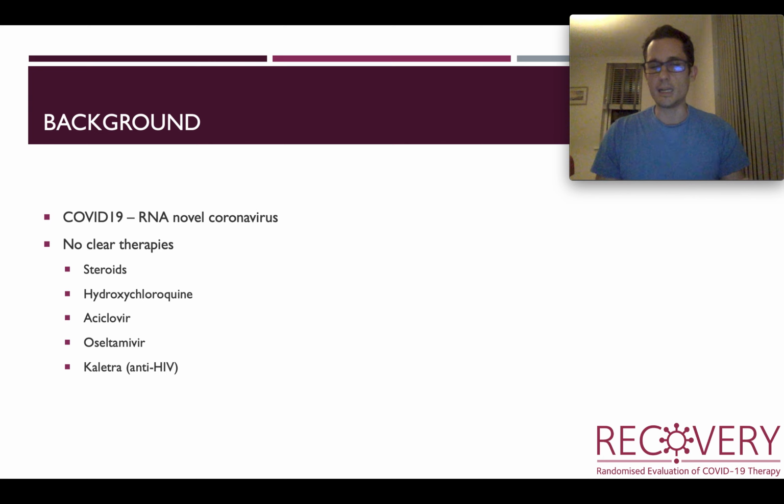So we're obviously dealing with the COVID-19 pandemic. This is the novel RNA coronavirus that is affecting many of our patients, and there's been lots of information that's come out, particularly from China and Italy, those centres that were hit earlier on, about potential benefits or potential problems. We've seen information on steroids, hydroxychloroquine, acyclovir, Tamiflu, and now potentially Kaletra, which is an anti-HIV medication, but it's still not 100% clear which ones are beneficial, and so that is hopefully going to be something that the RECOVERY trial will answer for us.